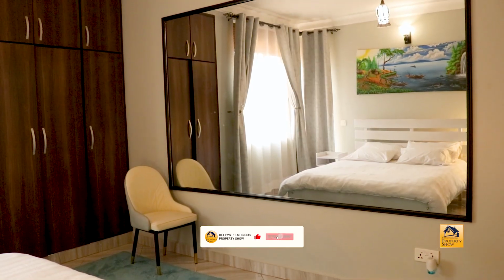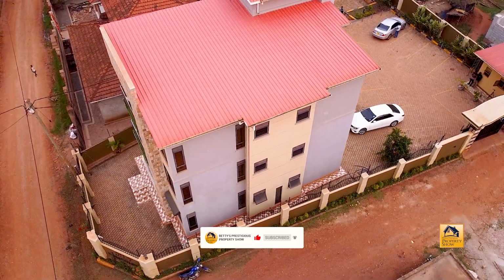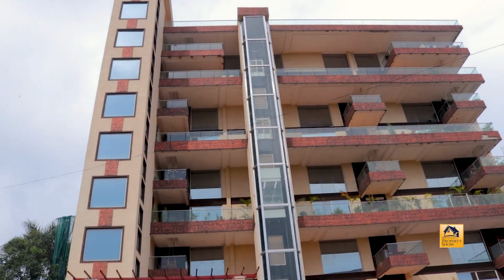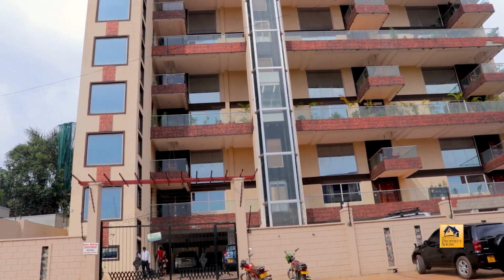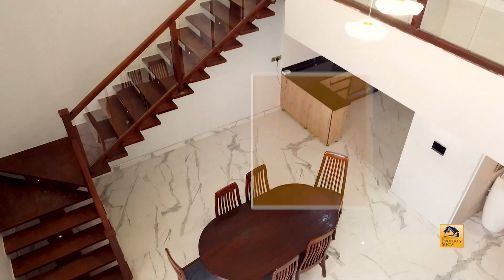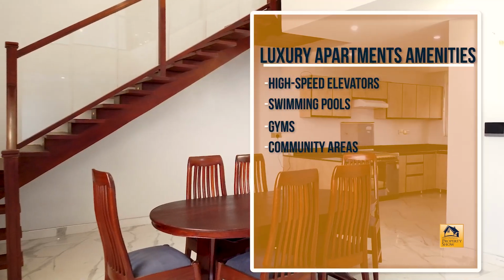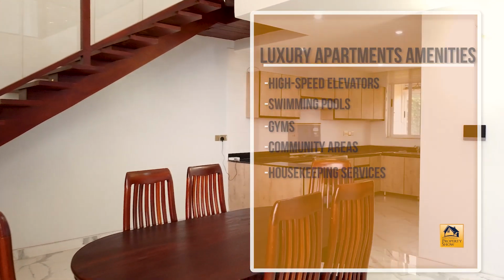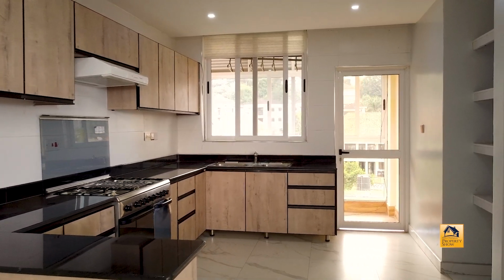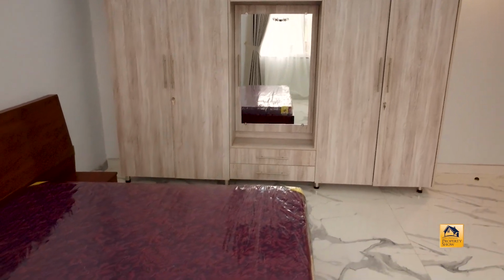Uganda's capital, Kampala, is a fast-growing economy, and in recent years, it has witnessed a population growth accompanied by a growing middle class, bringing the need for luxury furnished apartments to accommodate their needs. Luxury apartments provide a comfortable lifestyle, since a lot of them come with great amenities such as high-speed elevators, swimming pools, gym, community areas, and some even provide housekeeping services. On top of that, some luxury apartments come fully furnished, making them particularly suitable for business travelers who prefer a homely environment to living in a hotel.